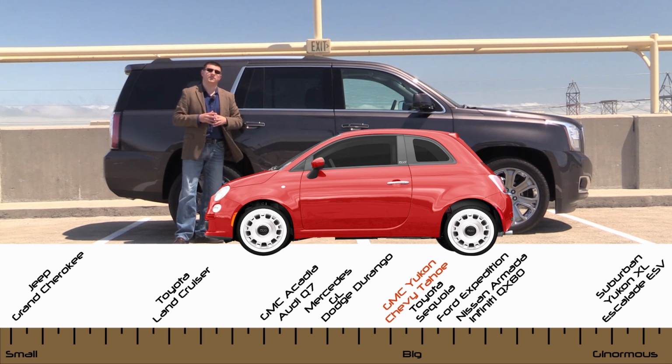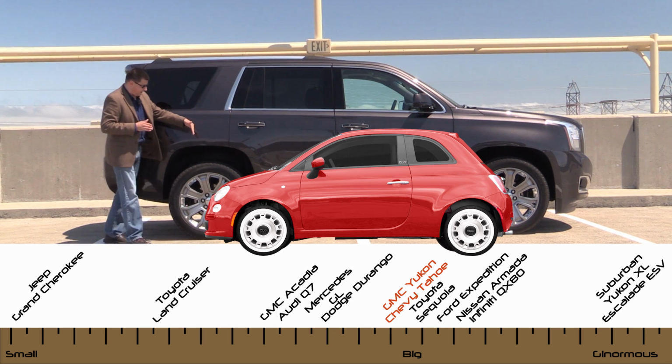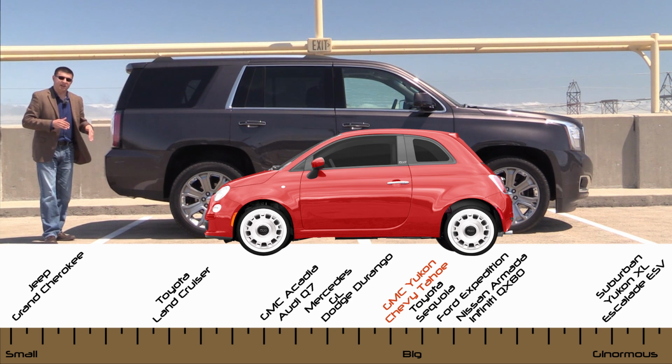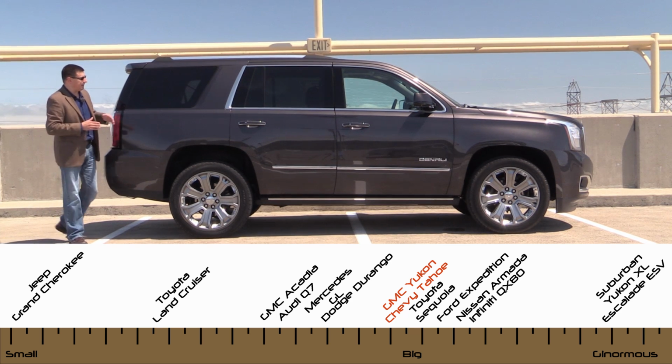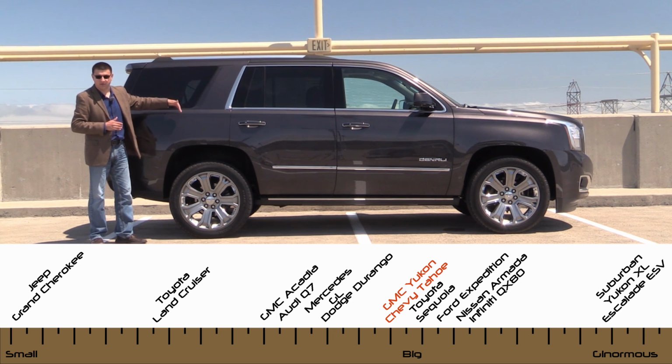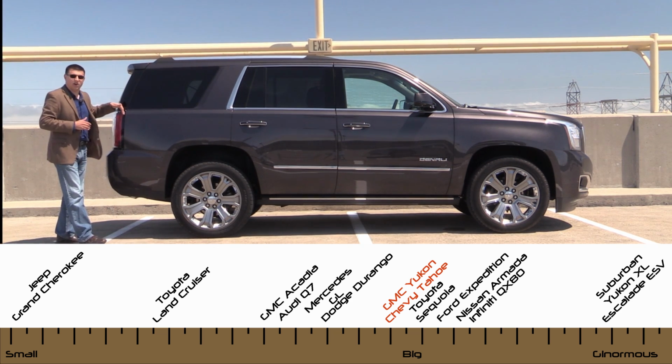If you get the long wheelbase version of this vehicle, then you actually get a 15-inch stretch to that wheelbase and a 20-inch stretch overall to the body right back here. Now, the additional body and the additional wheelbase allows GM to give you an extra 15 inches in terms of rear seat legroom for the third row, and the rest of that gets devoted to the cargo area right back here.